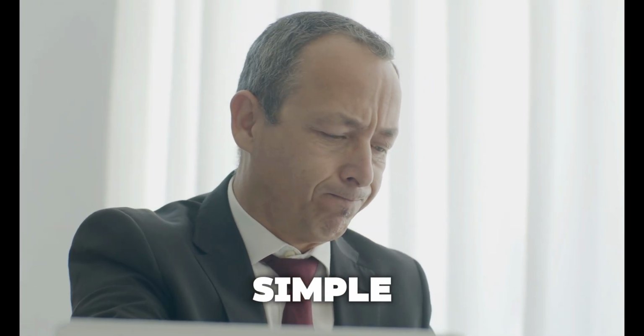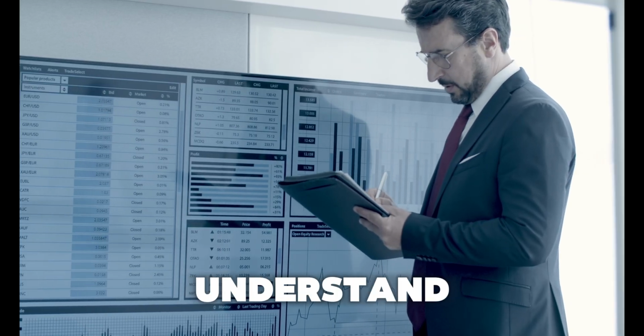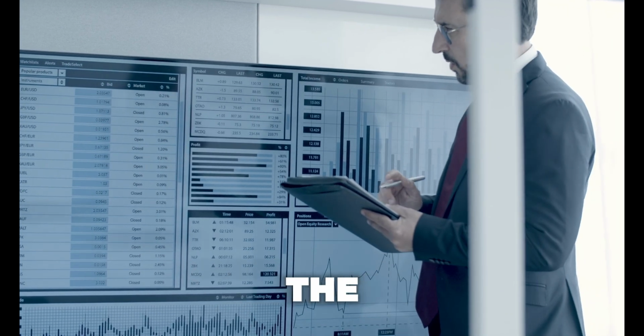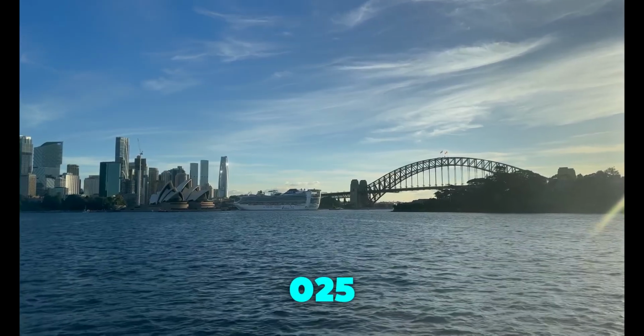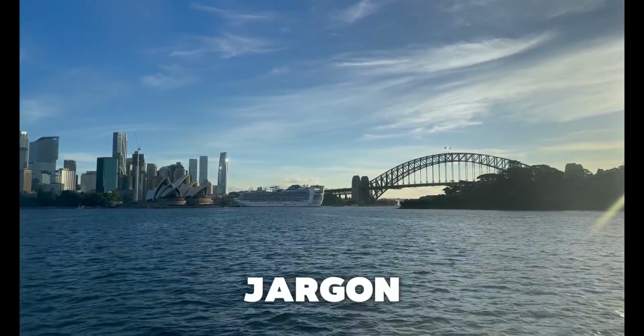The goal is simple: no surprises at tax time. Understand what you earn, understand what tax applies, and make sure the right amount is being withheld throughout the year. That's the 2025 to 26 Australian tax return, explained simply, without the jargon.